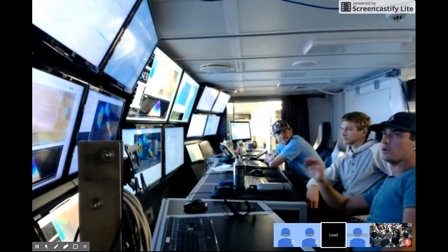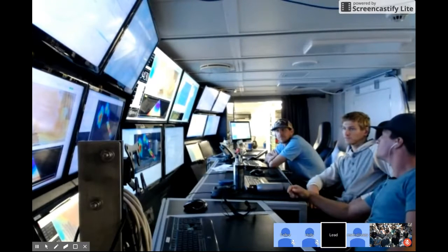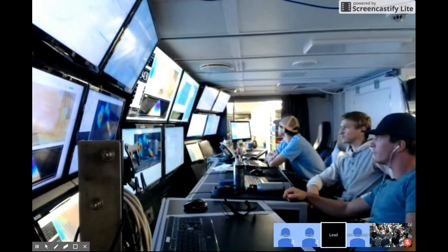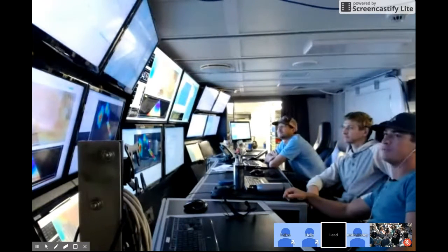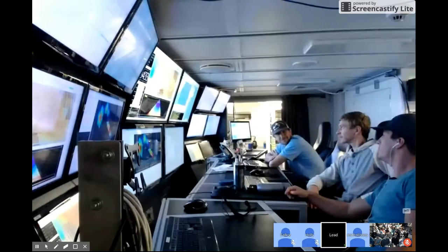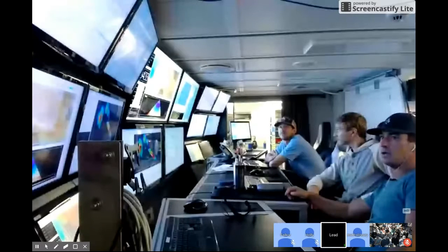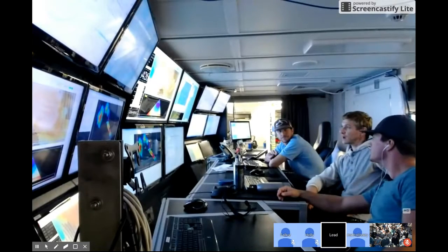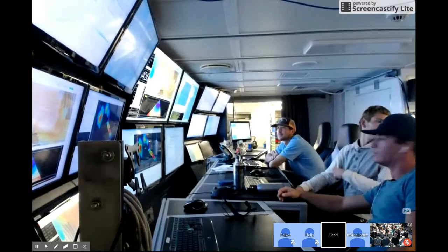So we're looking at, how many screens do we have here, boys? We've got something like 13 screens in front of us? 14. You count faster than me. What are we looking at? You guys have been helping me out, getting me to understand all the science that's happening. What do we have going on here?